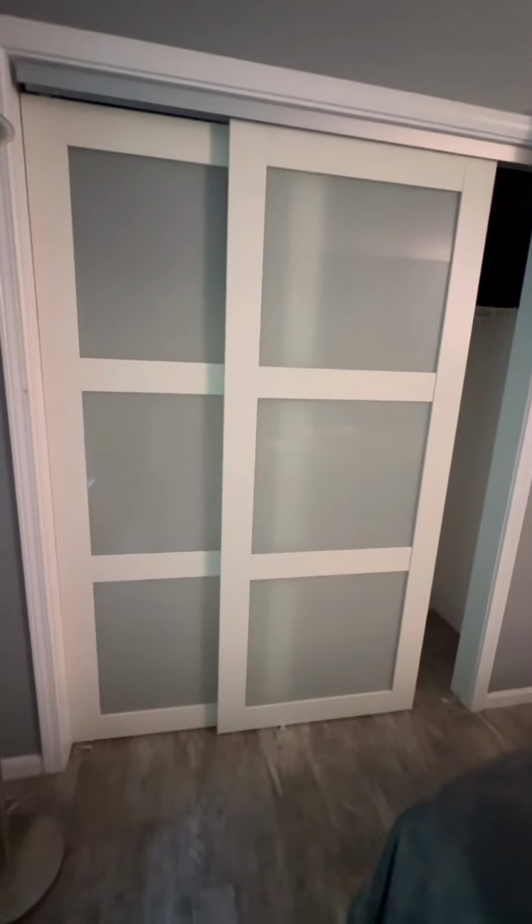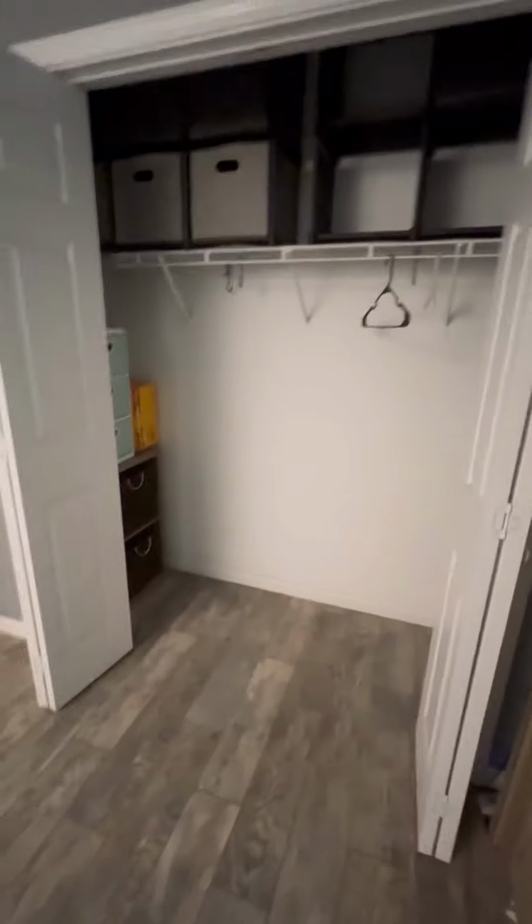I just installed this sliding door set, really nice and clean and modern set of doors for the closet. So I need to do the same for this closet. I'll show you what used to be these old crappy bifold doors. That's what was in the other one too. So got to install those, but I have the doors. But when I ordered the doors, they didn't send me the hardware kit for the second set. So I need to contact the manufacturer and try to get that.